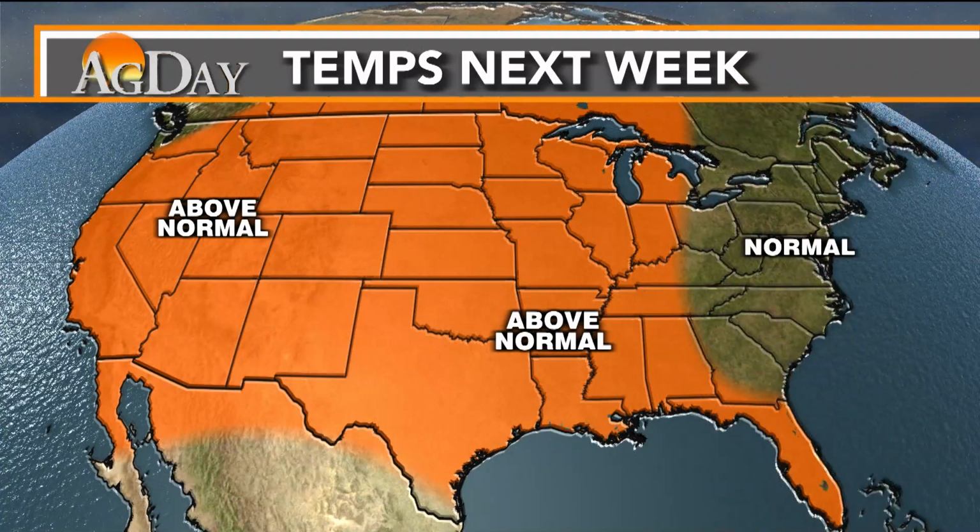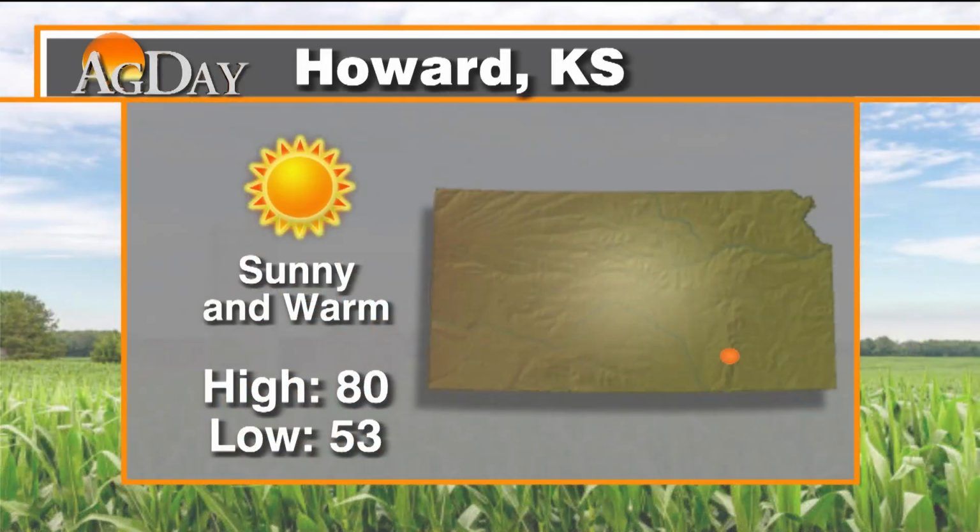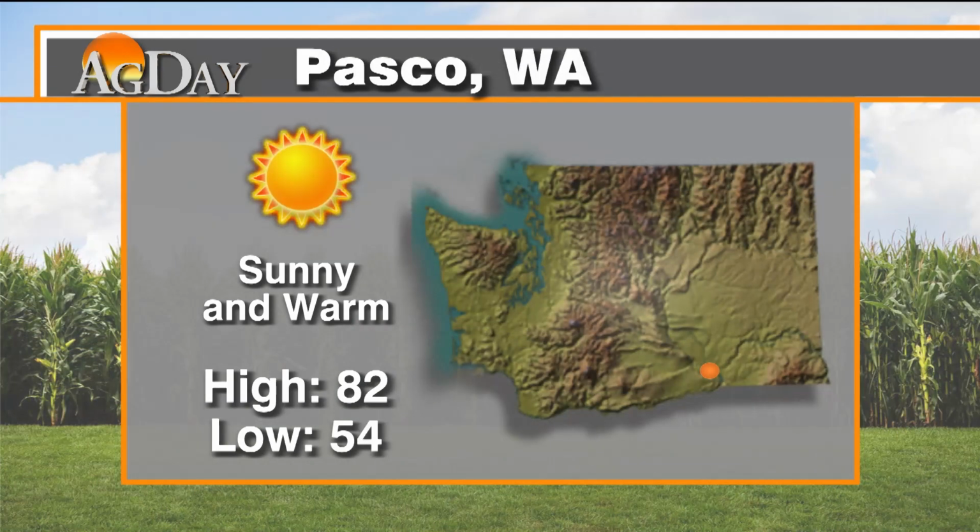Now let's take a look at the weather where you live. Jamestown, New York, showers likely, a high near 59 degrees. Heading to Howard, Kansas, sunny and warm, a high of 80 degrees. And in Pasco, Washington, sunny and warm, a high near 82.